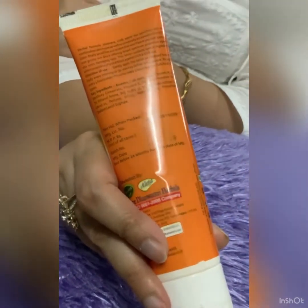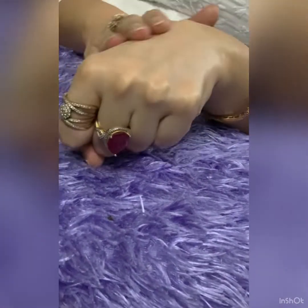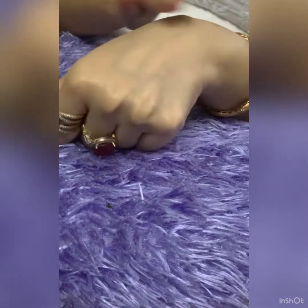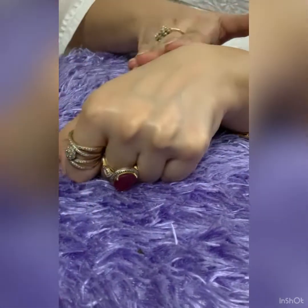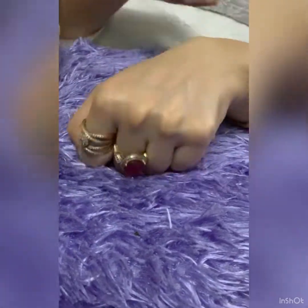So it's basically a chemical sunscreen, and so it will not leave a white cast. It is a yellowish colored lotion which on application gives a satin smooth finish. So it's a good sunscreen, but it is not a herbal sunscreen, as we can see it clearly.